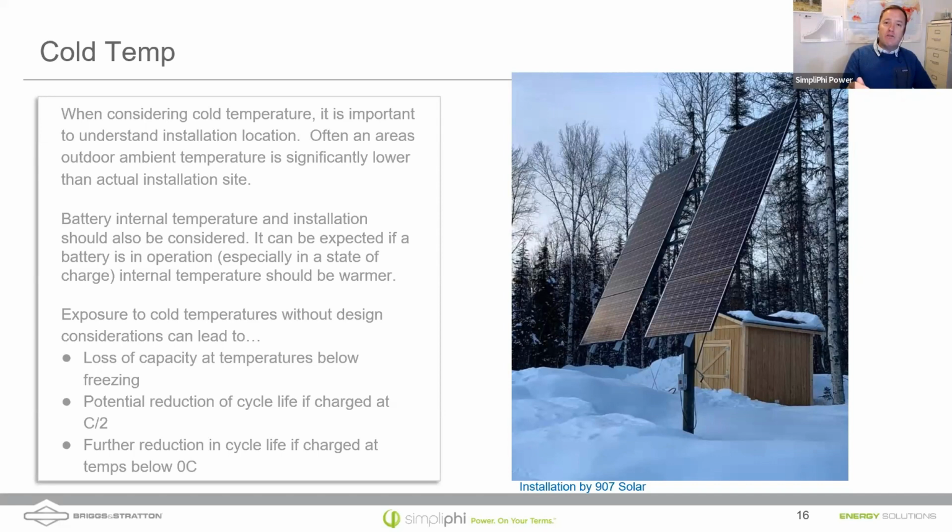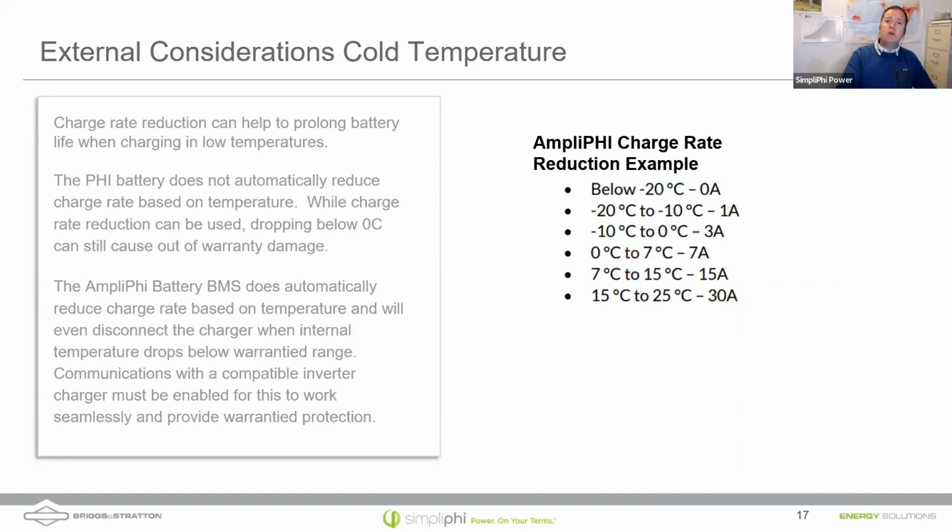So the gist of today's talk is that exposure to cold temperature without some of these design considerations is really going to reduce the ability of your battery to perform, and could potentially even damage the battery permanently. Going back to the Phi battery, I just want to drive this point home. There's two types: a Phi battery, non-communicating. If you're going to be exposed to freezing temperatures, let's go ahead and consider the Amplify battery that does automatically reduce its charge rate.